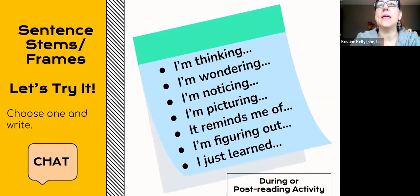You can also easily put one of these up. I know teachers who have these up all the time in the room, and they say, okay, we're going to stop right here. Everyone right now on a Post-it, and you're going to post it on the board before you leave. Or you're going to turn to a partner and just share. What are you thinking? What are you wondering? What are you noticing? What are you picturing? What does this remind you of? What are you figuring out? What did you just learn?